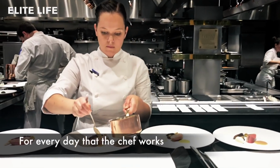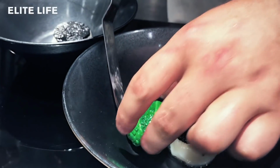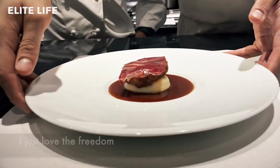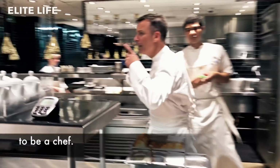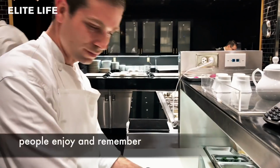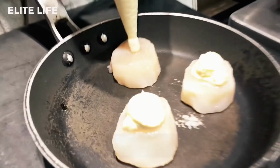For every day that a chef works, it's maybe 2 or 3 days for a regular 9 to 5. We age rather quickly in this business. I began cooking because I just love the freedom to be a chef, and something I still enjoy to this day. I think it's very interesting that you can take something of a raw product and turn it into something that people just enjoy and they remember for many years.